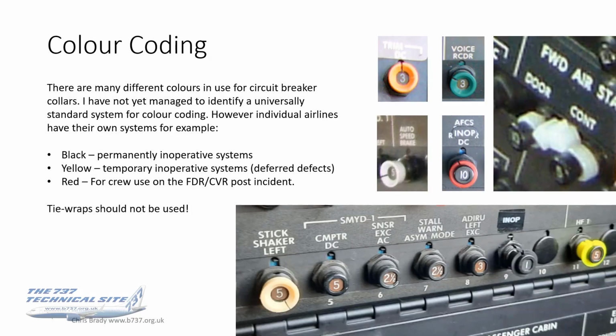And finally, color coding. Now there are, as you can see in the photographs, a whole range of colors for circuit breaker collars, and I, for one, have not yet managed to identify a universally standard system for color coding. There may be one. If so, I don't know what it is. But I do know that individual airlines have got their own systems. I don't think that they are standardized across all the airlines of the world, though.